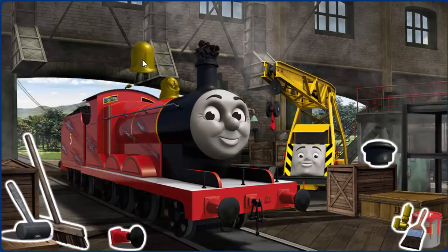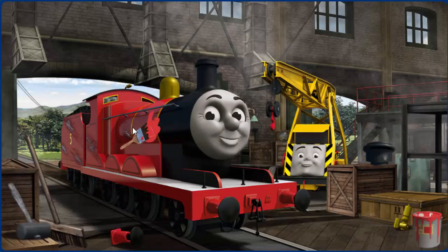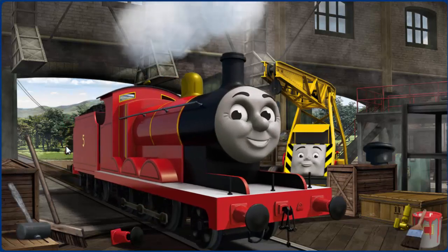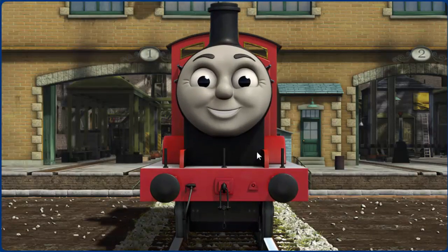James's funnel is clogged with coal. Great job, but there's still more to do. That's right! James is ready to be really useful again.